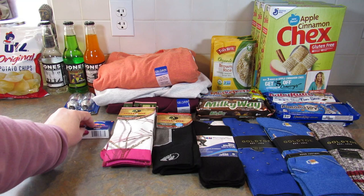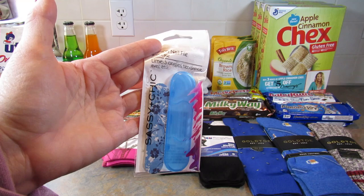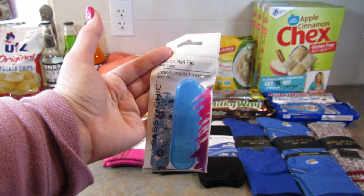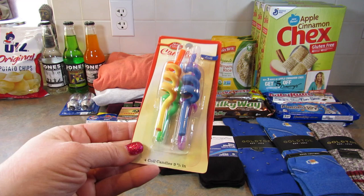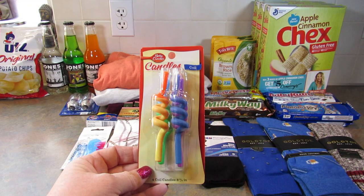I wanted a nail file to take with me, so I thought this would be a good idea. It's tiny and it has a case. So I got one, and I really like the design on this one. It's very pretty. I like blue. I saw these Betty Crocker coil candles. There are four of them, and I went ahead and picked them up because I think they're cool and they're nice to have on hand in case, you know, you have an impromptu birthday party.